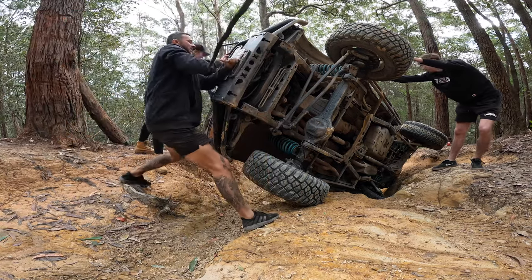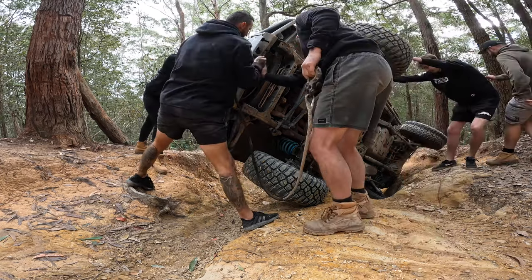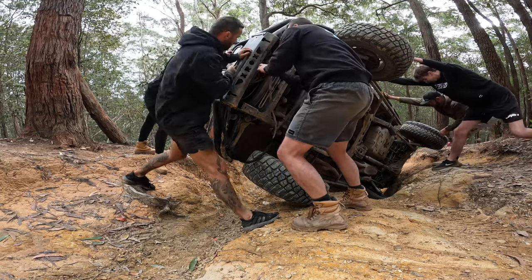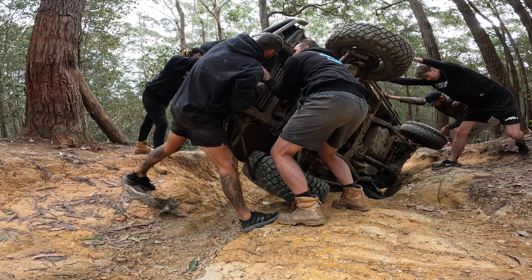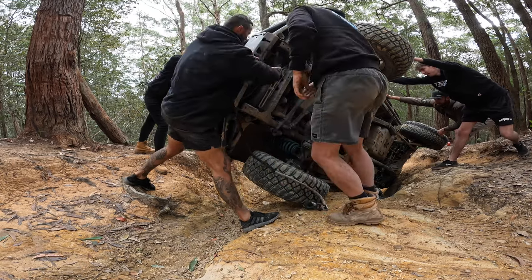So Demi's winch actually was playing up here. It overspooled itself and we couldn't get it out. And then when she was hitting the remote, it kept cutting in and out as well. And it was also reversed backwards because of the way it overspooled.